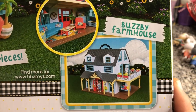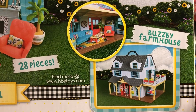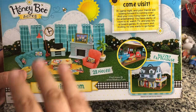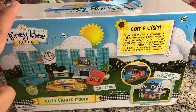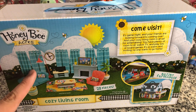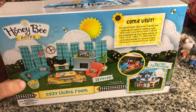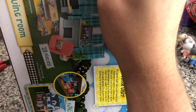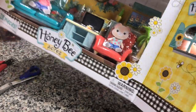And the Busby Farmhouse I did see at my Walmart, and it's $50. That's the most expensive set. There's a smaller one, I think it's called Busby Cottage, where it's only three rooms, but it's only $25. Or it may be $20, now that I think about it. But they have this living room, a bathroom and a kitchen, and then there's a camper van, which is kind of cool. I almost got the camper van instead of this one, but this one had more pieces, so I wanted to see. And plus, this was only $10, so I figure if I like these, I will get one of the houses, probably the cottage, not the big farmhouse, unless I really like the way everything is laid out.